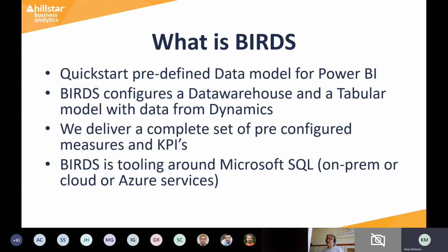We bring to the table pre-configured KPIs in a well-configured dashboard. We spend a lot of time with customers to design dashboards in a way that customers and end users can understand what they see. And we do that in Power BI and to quick start every new BI project. We have based our solution on the latest Microsoft technology, and it is also backwards compatible.